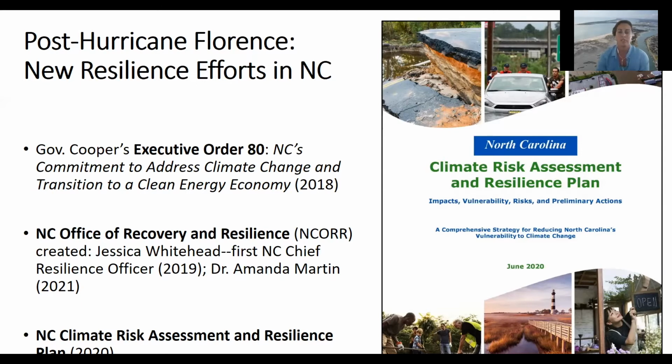This plan was published in the summer of 2020, and it was the culmination of a lot of hard work by North Carolina agencies and stakeholder groups. In addition, the North Carolina Office of Recovery and Resilience was also created, and it is in the North Carolina Department of Public Safety. And we are proud to say North Carolina Chief Resilience Officer Jess Whitehead was a North Carolina Sea Grant Extension Specialist before she left to lead the new NCORE office in 2019.